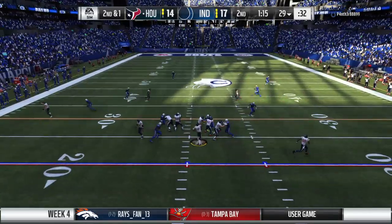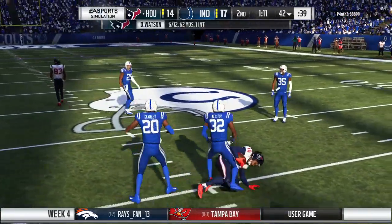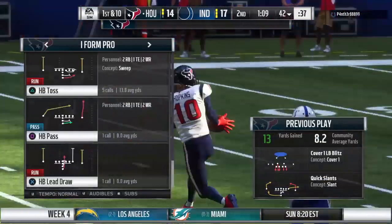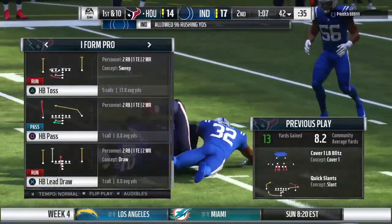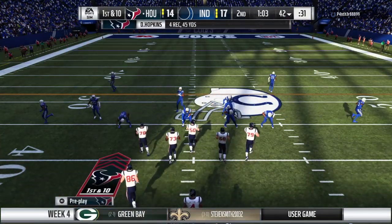Here's Watson to throw on 2nd down. Over the middle, complete. It's Hopkins. And they get him down, but not before he takes it across the 40-yard line. 13 yards as the quick slant keeps the drive moving.